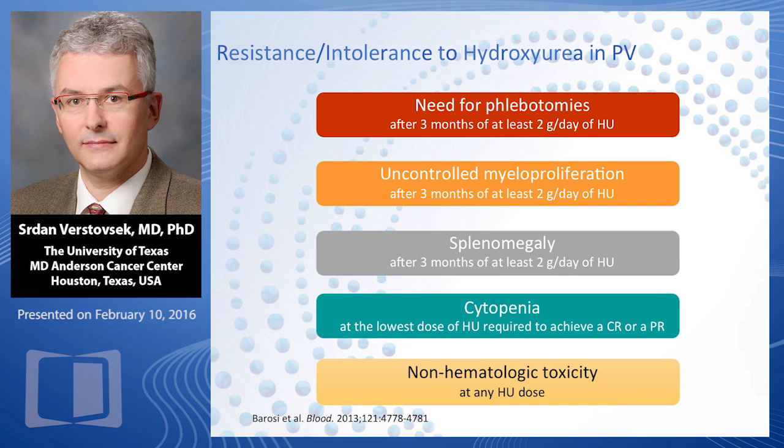So as we engage in a therapy of high-risk patients with hydroxyurea as a frontline therapy, we may encounter problems. And the experts in the field came together to perhaps define what a resistance or intolerance to hydroxyurea in PV patients might be. The common findings and the opinions are summarized in this slide, and we have here 5 factors that range from continuous need for phlebotomy, uncontrolled myeloproliferation, both of these with a good dose of hydroxyurea in place, and then we have a persistent splenomegaly, cytopenias, or other non-hematological toxicity.